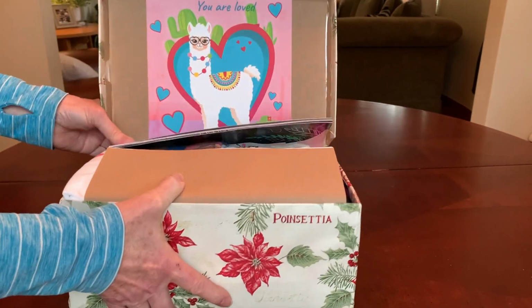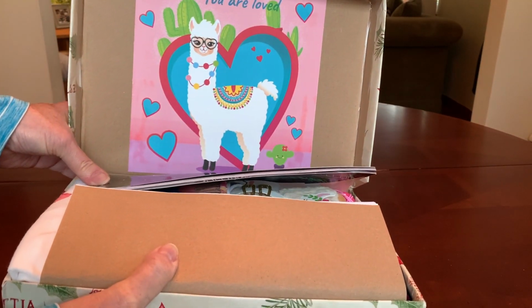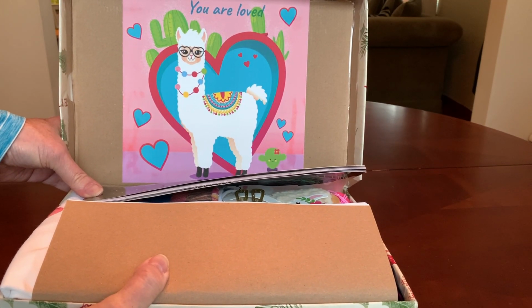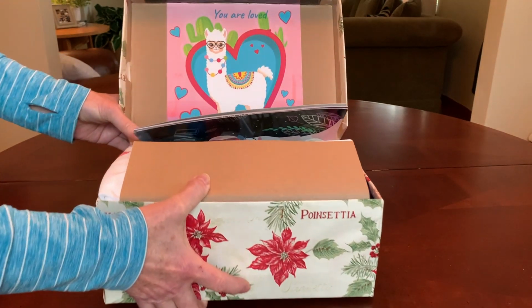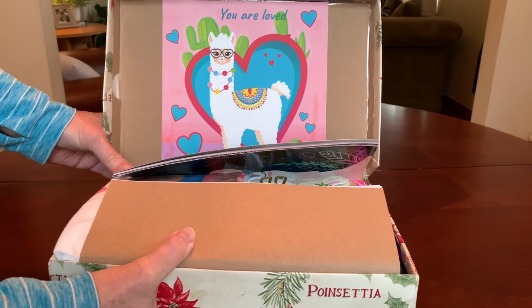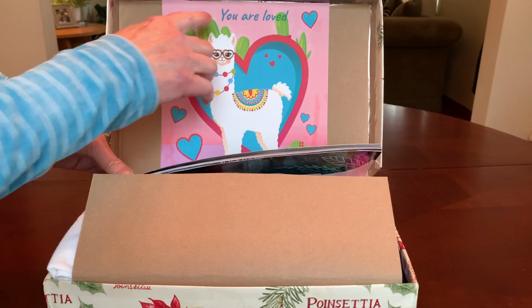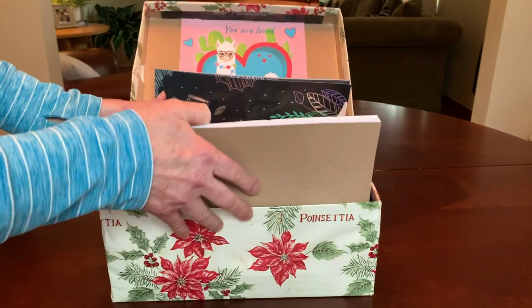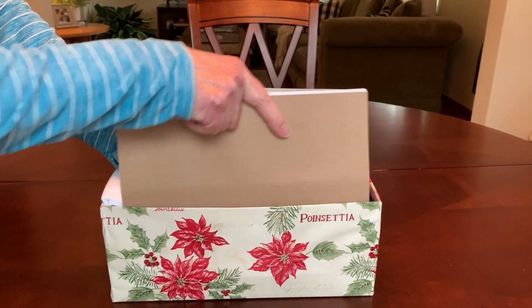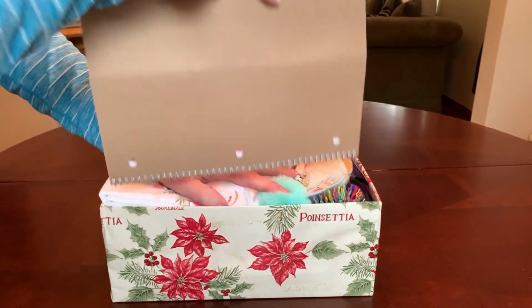The inside of the lid is decorated with a cute alpaca, or possibly a llama. It's hard to tell them apart in the caricatures. And it says, "You are loved" at the top. And that's what she'll see when she opens her box. So let me go ahead and take this out.